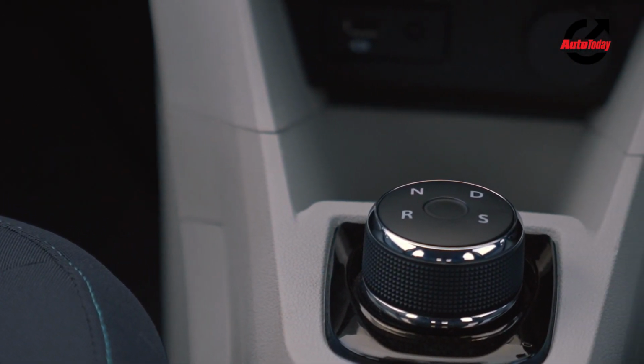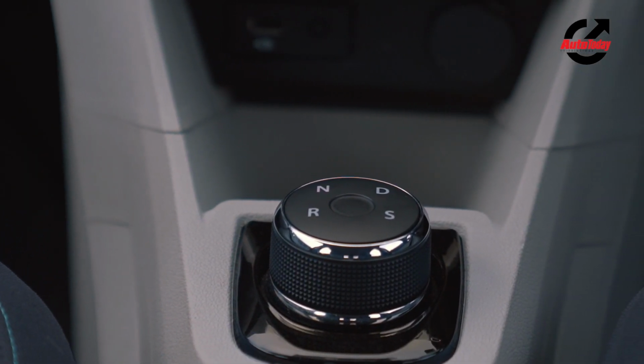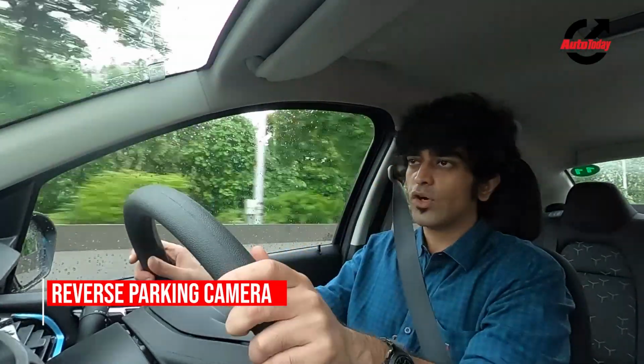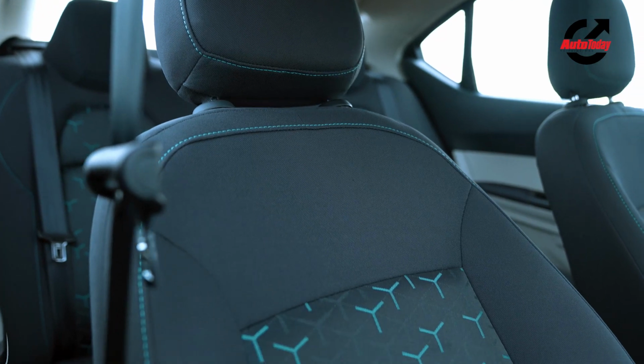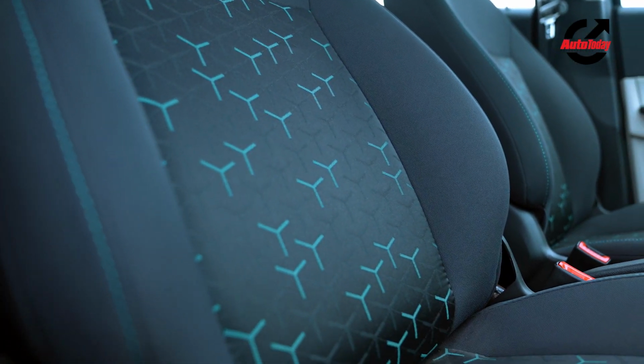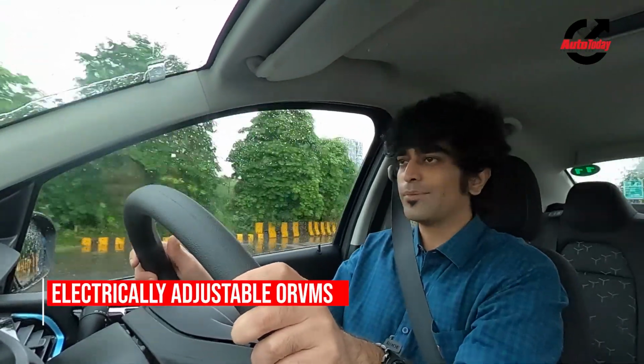You get reverse, neutral, drive, and S, which is sport mode. The seats have been revised as well to reflect the Tigor's electric nature, with the tri-arrow motif and again those blue highlights running through them to let you know that this is different from your petrol powered sibling.